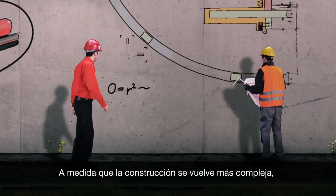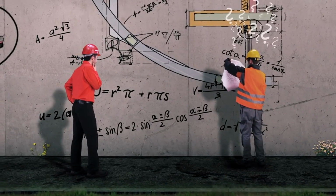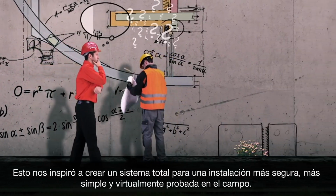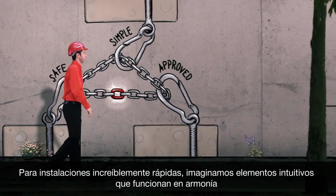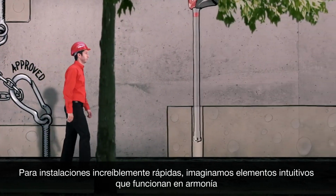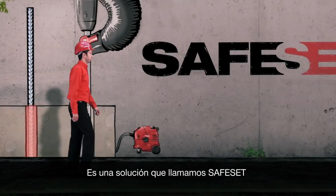As buildings grow more complex, so does the potential for more errors. This inspired us to create a total system for safer, simpler, virtually fail-proof installations. For blazingly fast installations, we imagined intuitive elements that worked in harmony. So we took away time-consuming steps like hole cleaning. It's a solution we call SafeSet.